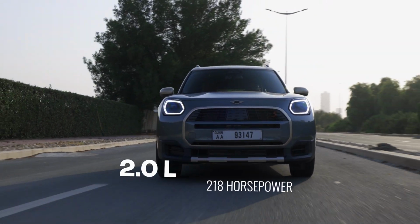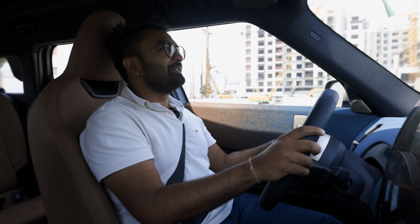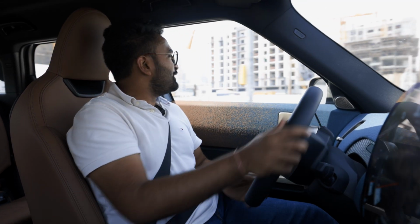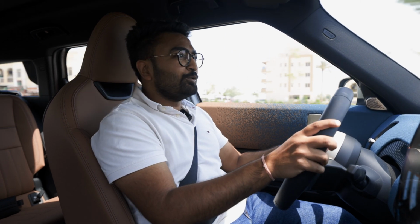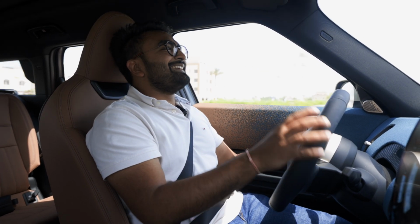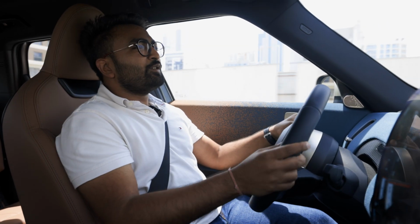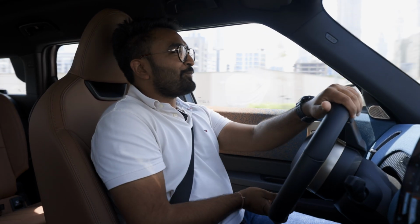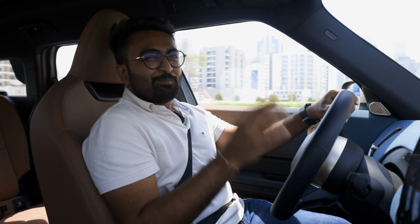But even in this setting, the 218 horsepower 2-liter 4-cylinder turbo engine kind of feels like it could have done with a bit more power. Now, the DCT gearbox tries really hard to compensate by giving you those gears much earlier during overtakes and keeping you on those gears for much longer. But then that initial turbo lag kind of just spoils the fun a little. Now, if you're in the power band, the engine is quite responsive, but once you're beyond that, that is when you feel this engine could have done with a bit more poke.